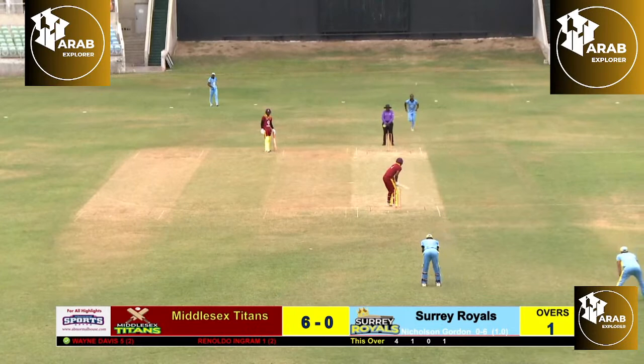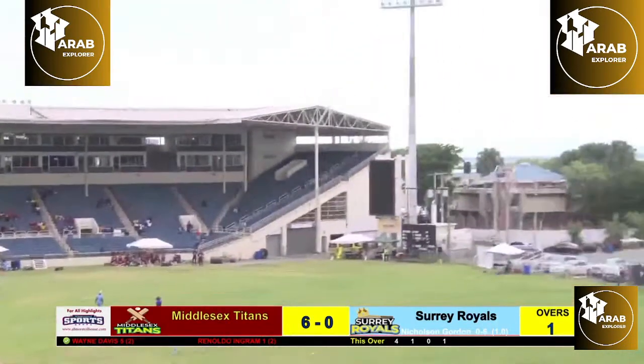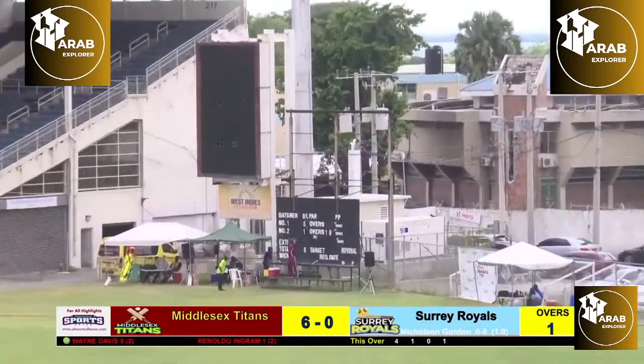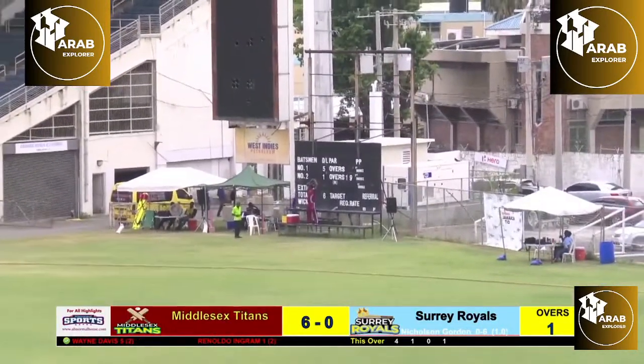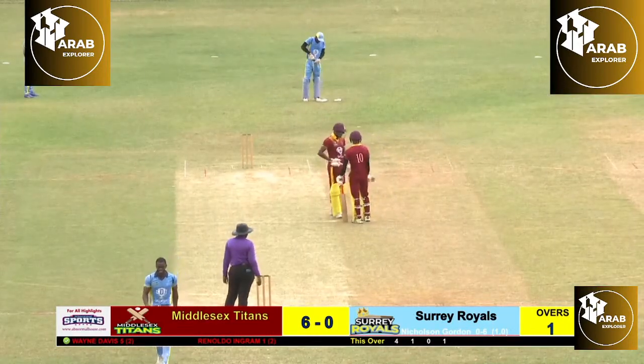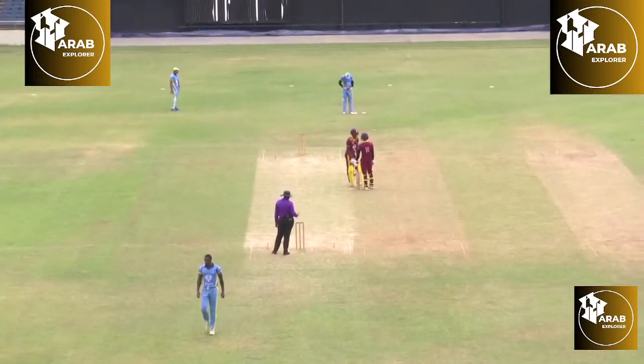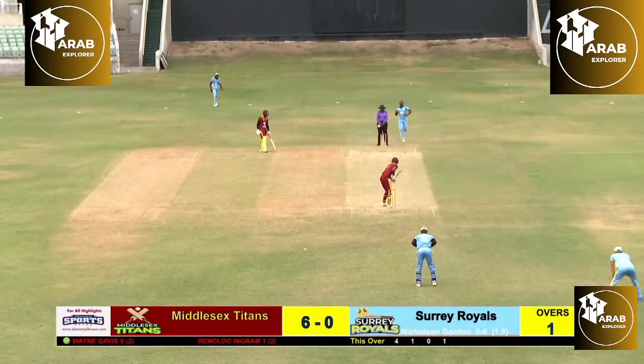Gordon, it is to Wayne Davis. Pulling the ball over square leg. That's gone somewhere back downtown. That's a big shot by Wayne Davis over square leg. And the Royals are making a mess of the short delivery there by Nicholas Gordon, and it was dealt with severely by Wayne Davis.